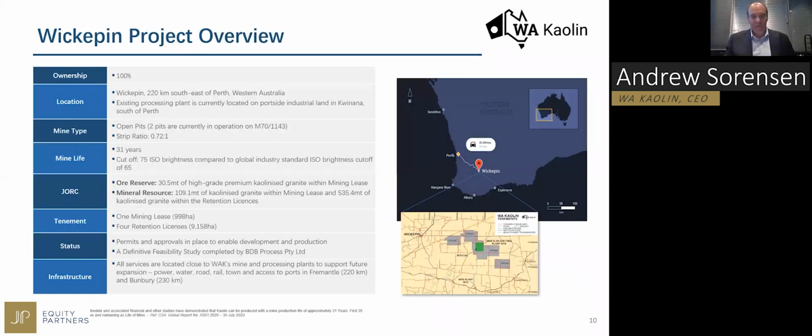Talking about the project's located in Wickerpin, and you can see on the graph there, it's about halfway between Perth and Esperance, some 220 kilometres from Perth. We're operating open pits in that location with a very low strip ratio and low mining costs. The life of mine is 31 years, based on our reserve of 30.5 million tonnes, and we have another 535 million tonnes of kaolinite granite in resources in our retention tenements.